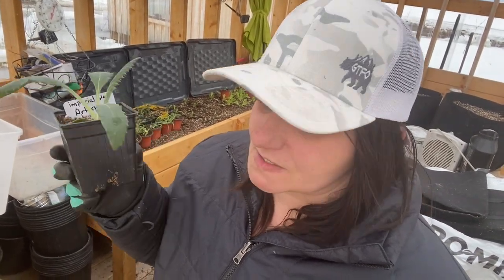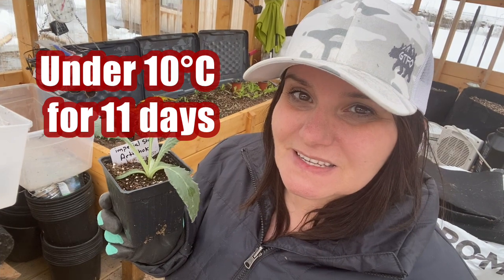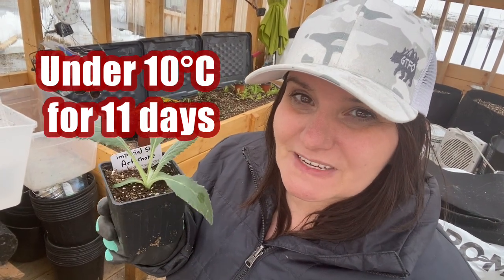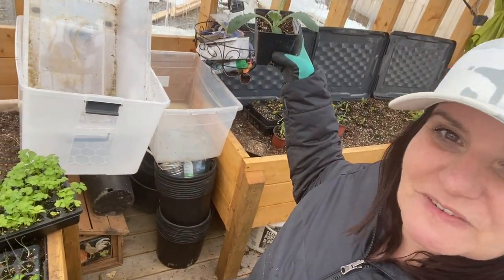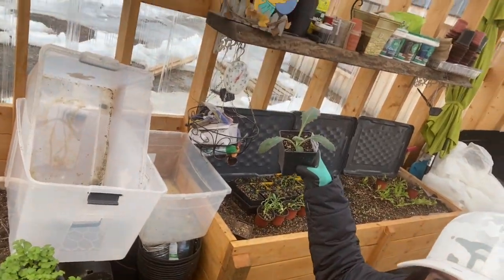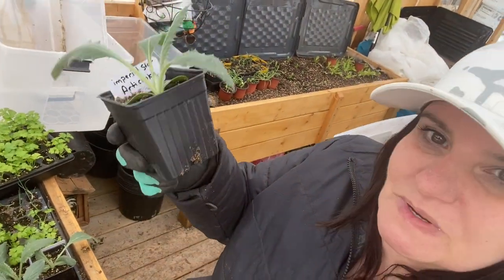These guys need a cold period. They need to have at least 11 days where it is under 10 degrees Celsius. So it's perfect for them in here because it is cold. It is plus 15 degrees Celsius in here right now, approximately. So it's a little warmer than what they like, but they should be in the ground.